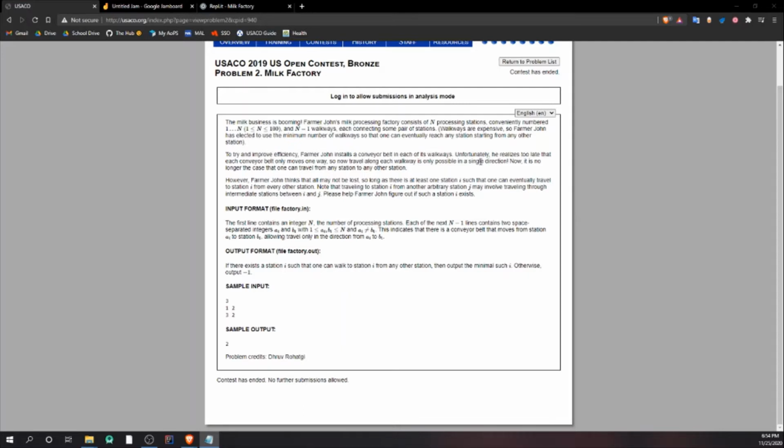However, Farmer John thinks that all may not be lost, so long as there is one station such that one can eventually travel to Station I from every other station. Note that traveling to Station I from any other arbitrary Station J may involve moving through intermediate stations between I and J. Please help Farmer John figure out if such a Station I exists.